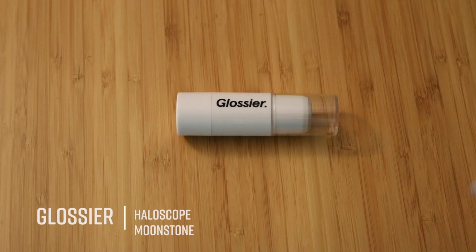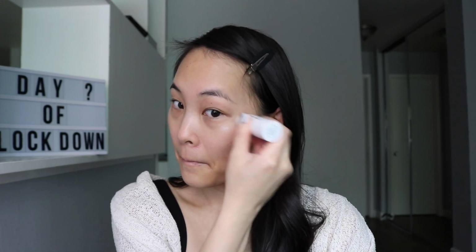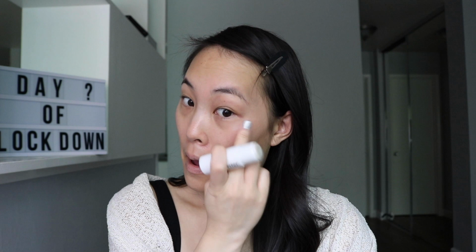Now I'm going to go into my Glossier Haloscope in Moonstone. This is a stick highlighter that you can put on the high points of your cheeks. Again, we're not trying to look like a strobe light here, it's a natural makeup look, so I want to look like I have a glow from within instead. I'm just going to focus this on the high point of my cheek and sort of go into the eyebrow bone and make it like a C shape. And then repeat on this side. And then dab it in. I feel like it really offers that glowy look. I'm going to put a little bit on my Cupid's bow too.